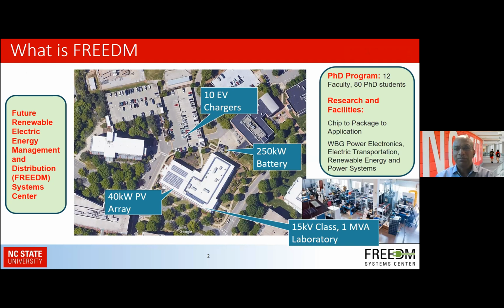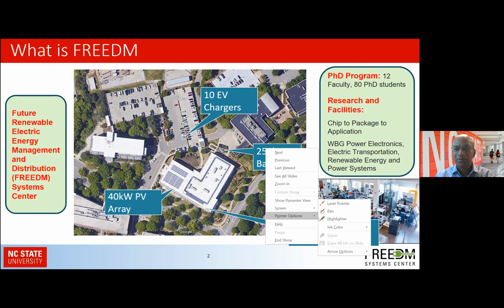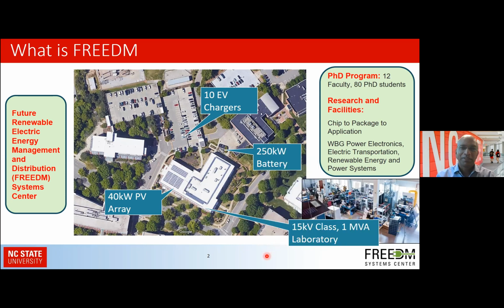We cover the spectrum of chip to package to application in the areas of wide bandgap power electronics, electric transportation, renewable energy integration, and power systems. Here's where we are located, this Science Center building in the Centennial campus, where on the rooftop we have 40 kilowatts of solar power. In the parking deck, we have 10 EV charging stations. In the pad here, 250 kilowatts of battery. And they are all connected within this building where we have this 15 kV class 1 MVA laboratory where we are housed.